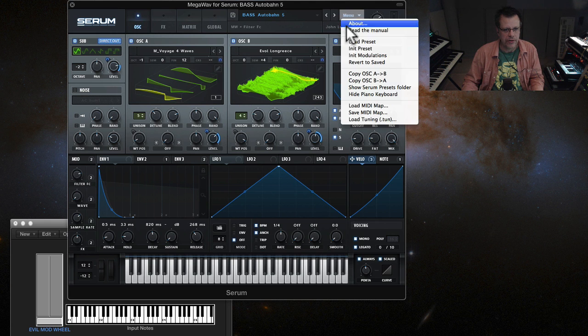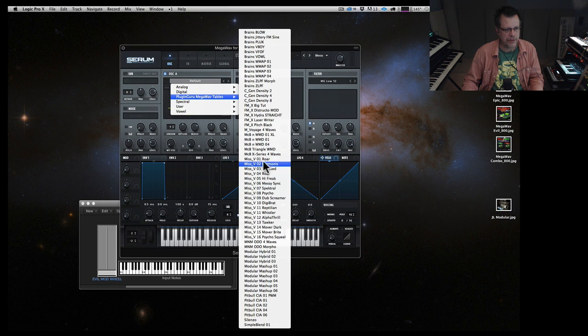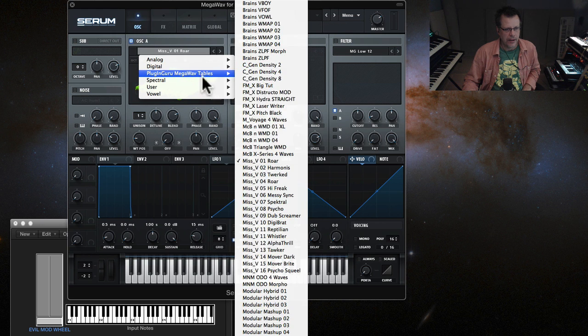So if you go over here and you say init, and you go right here, there's the tables. And if you go to Miss V, I'm not using the names of the, I'm using kind of like shortened names. You can probably figure most of these out. And if you load Miss V and then go to the wavetable, after you've gotten down 2 octaves, you'll hear. Okay. There's other ones that are from all sorts of really cool modular synths. FMX is FM8, and actually these are the names of the patches from Toxic FM8.